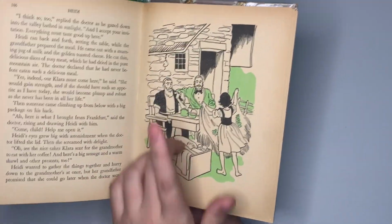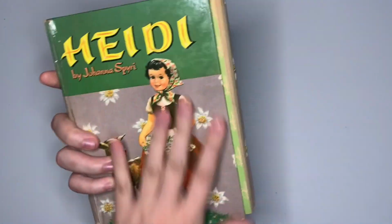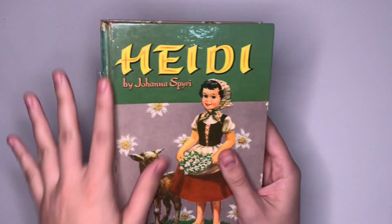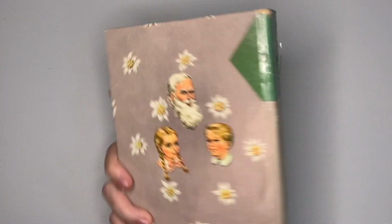These great pictures in here, and everything's kind of green themed. So yeah, I thought it was really nice. I've actually seen a journal done in the exact same cover before, and I thought it was really lovely. So I was excited to find it, which is great.